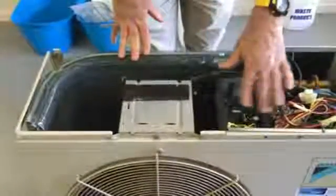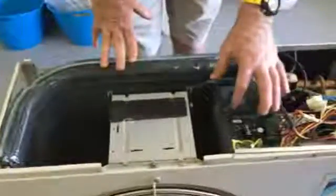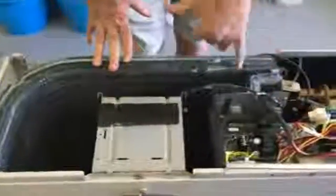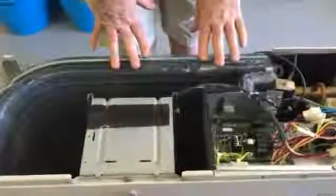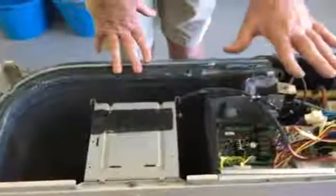Equally, you can get little geckos and critters that can get up in here. They shouldn't, but sometimes they do, and they get on that circuit board there, and if they do that, sometimes it can short the board out. So there's always problems with that. That's why you need to get them cleaned and keep them maintained.